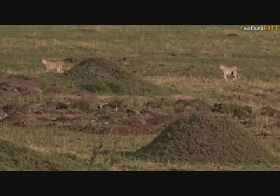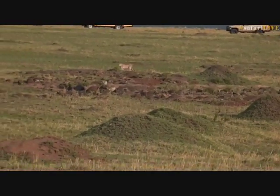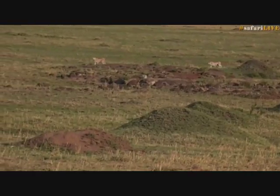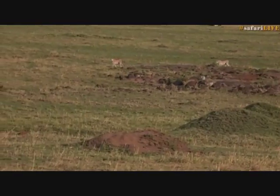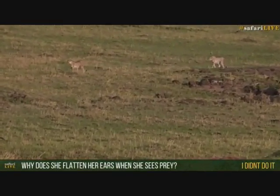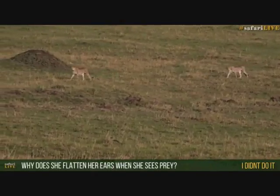I'm just worried we might be a little bit low here. Let's just watch the girls for a little bit, and then I will move a bit higher. Someone is wondering, do they flatten their ears when they see prey? Yes, indeed they do. It's to break their outline. Have the impala spotted them yet? Not yet, but Alice, I think we should get ready to possibly pop onto Facebook as well for this sighting.